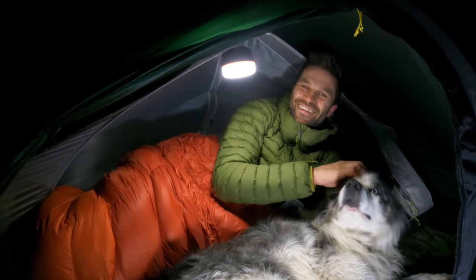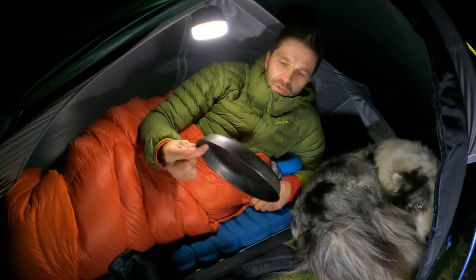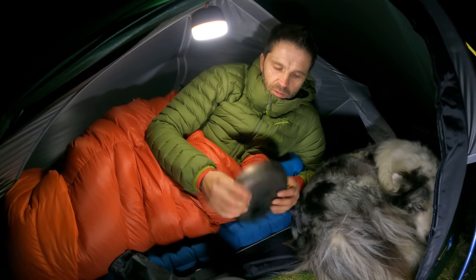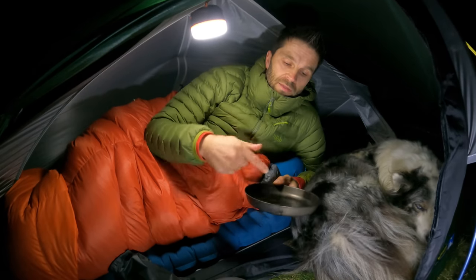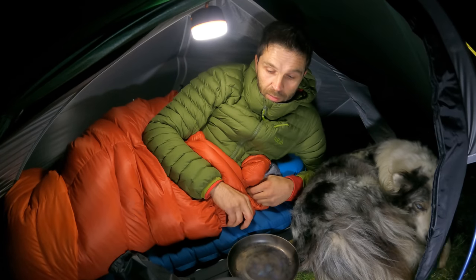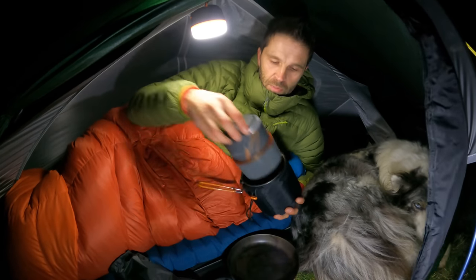Right, let's get cooking. I'm going to try and do this from a laid down position. It's not the tallest of tents anyway. I'm going to cook the sausages on this titanium plate and the mushrooms in there as well. And then I'll add a little bit of water to that and boil it up with the gravy granules in, so then I can have all that as one. And then the mash, what I'm going to have to do is use a cup that I've got out of here. So let's just open this up.